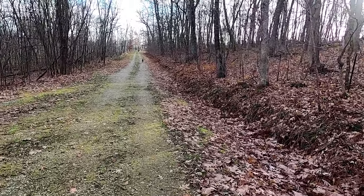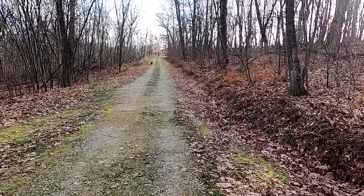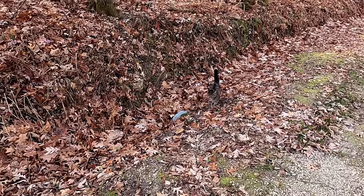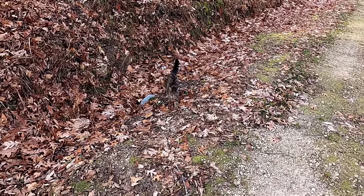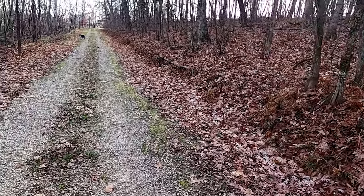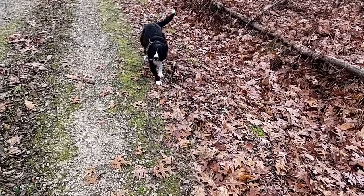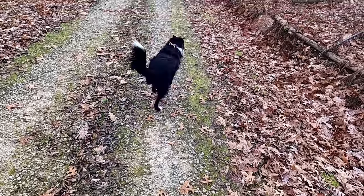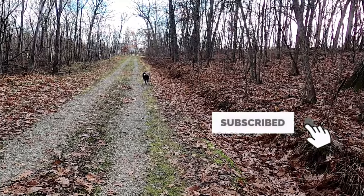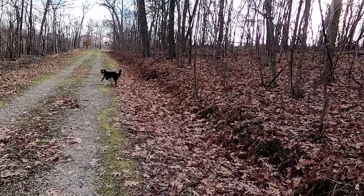Well, so far so good. She's not bolting all the way home. I don't know if I mentioned, but wind bothers her as well. Makes all kinds of scary noises. That's a good girl. Look at her. That's my good puppy. All right, oh, she's got a stick too. Oh, this is turning out to be a good walk.